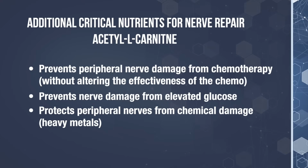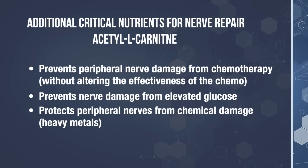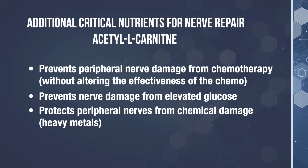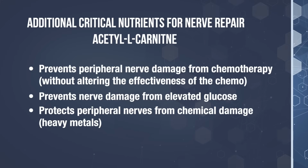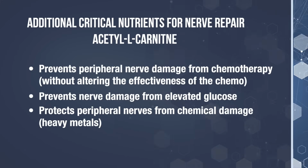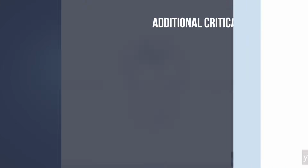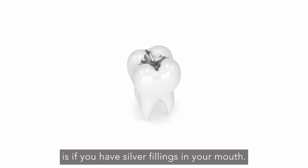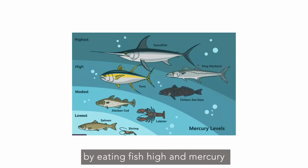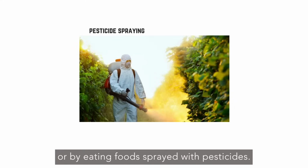It gets better. Acetyl-L-carnitine also protects the nerves from damage due to elevated blood sugar or glucose levels. And it can protect peripheral nerves from damage due to chemical exposure or toxicities like heavy metals. So you might be wondering, how do you get heavy metals in your body? Well, one of the ways you get exposed to heavy metals is if you have silver fillings in your mouth. You also get heavy metal accumulation in the body by eating fish high in mercury, like tuna, mackerel, and orange roughy, or by eating foods sprayed with pesticides.